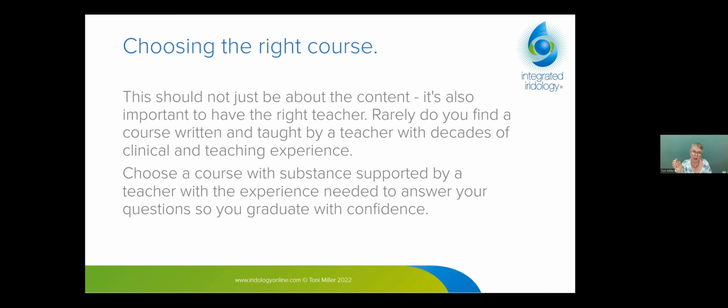But it's not just about choosing the right course. It's also important to have the right teacher. Now, somebody else wrote this, but I've left it in there because I was in a hurry today to finalize this. But it's rare to find a teacher with decades of clinical and teaching experience. It is rare. I know that there are colleges throughout Australia that use my textbook as the reference, but they've got teachers who've never studied with me.